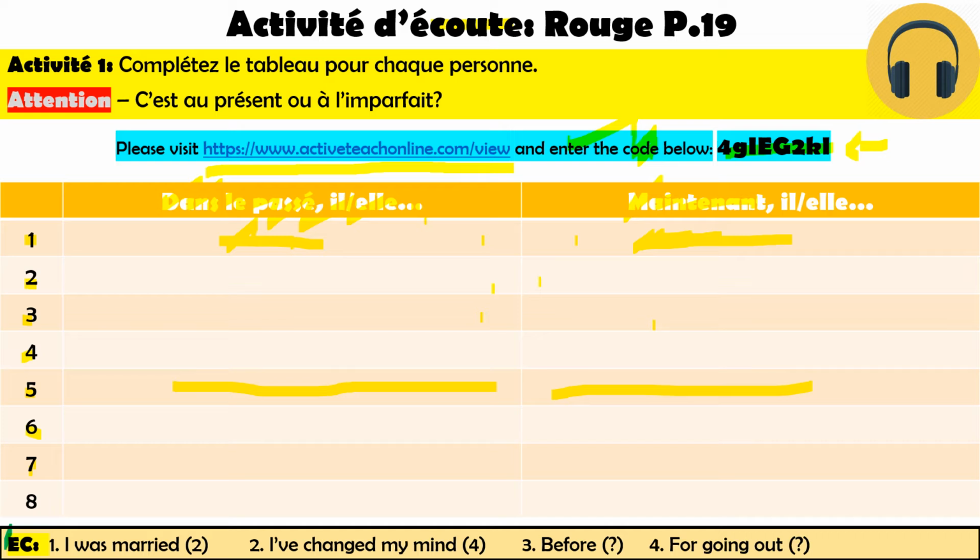They're going to say all of these things, right, in the listening. Can you listen out for them? Can you tell me what they are in French? If you can, brilliant. When we go through the transcript, is another chance to look for this as well. Now, this little number here, I'm telling you what number they say. So number 2 is going to say I was married. Number 4 is going to say I changed my mind. For before and for going out, I'm not going to tell you what number they're in. You can search for them.